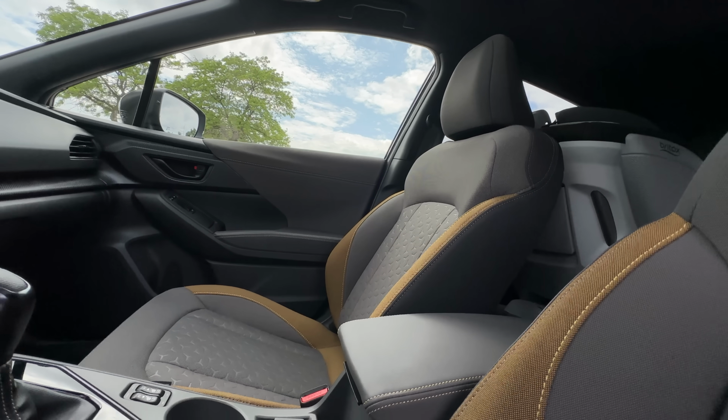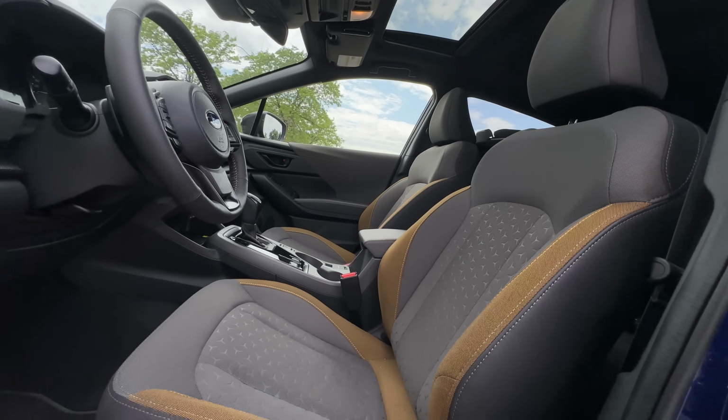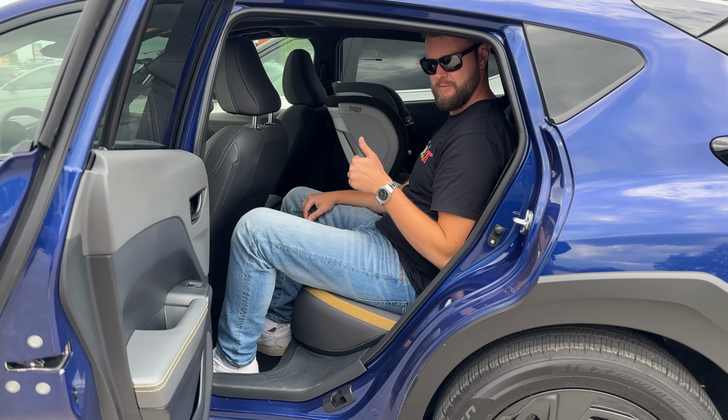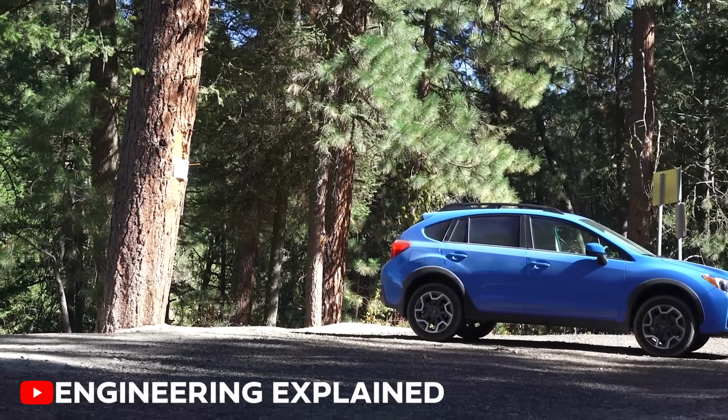Oh, and as a passenger, you know what's something you didn't complain about? What's that? Your knee room, considering there is a child seat behind you here. Look at that, look how much room I have. I did have pretty good leg room there. I could have been slightly more comfortable, but I was not uncomfortable. And then sitting behind myself, I'm actually comfortable as well. What height? 6'1.5" Yuri, just like my boy, Engineering Explained, who also has a Crosstrek.